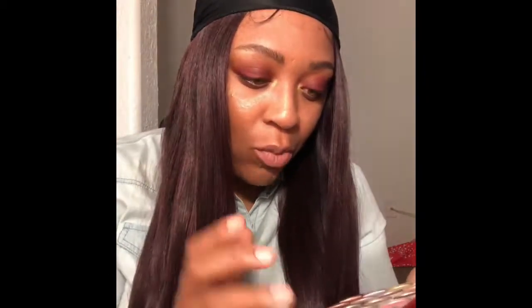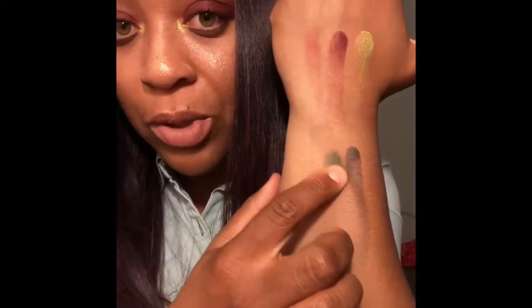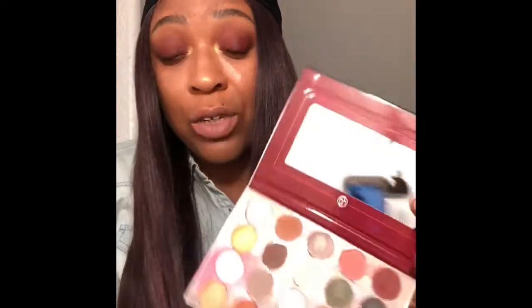We're also going to be swatching Enchanted. I want you guys to get that. That is bomb. That's like a dark greenish color, like navy bluish. And we're also going to be swatching the color Monarch. I'm just giving you guys a general idea of what you'll be purchasing with this. It is beautiful. I mean, the color payoff is just so freaking bomb. I can create so many looks with this palette. It's not even funny. I love the fact that it has a mirror.